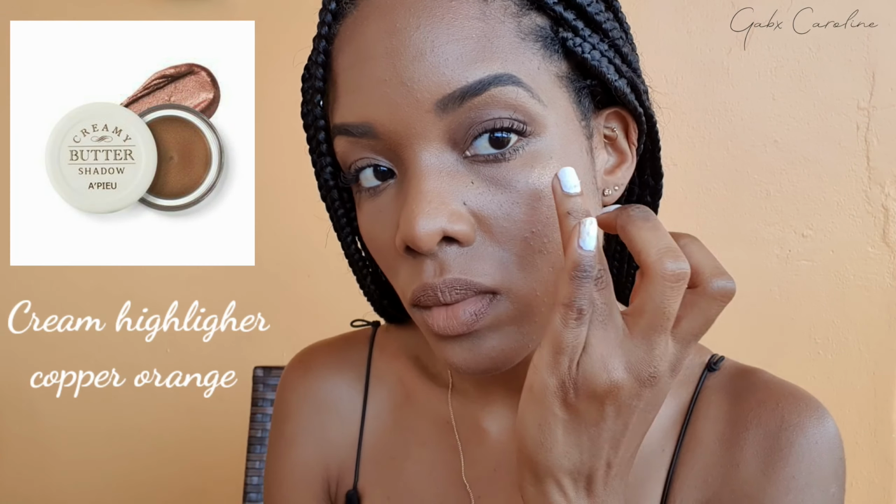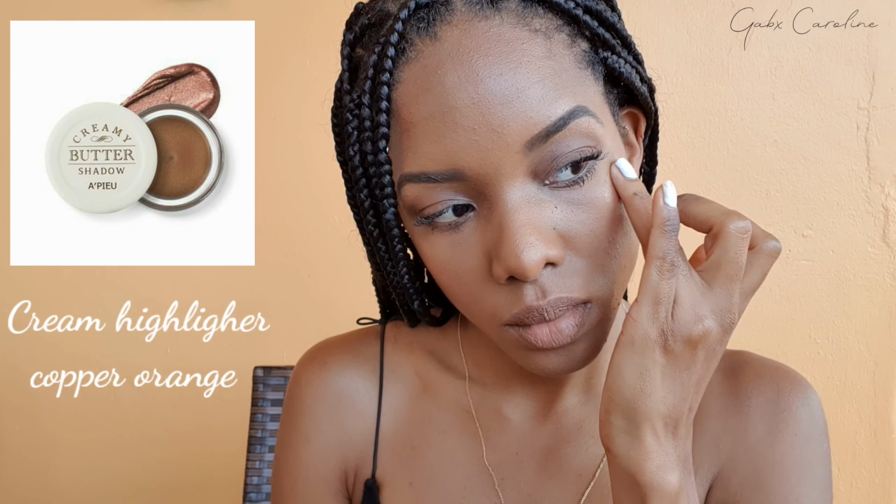Now I'm using a little bit of highlighter. I like to use a creme highlighter as it just gives me that really dewy look.